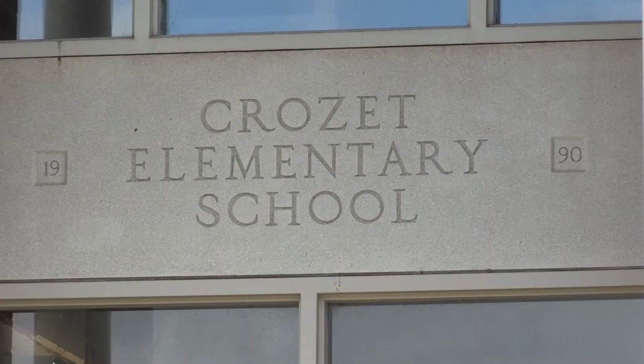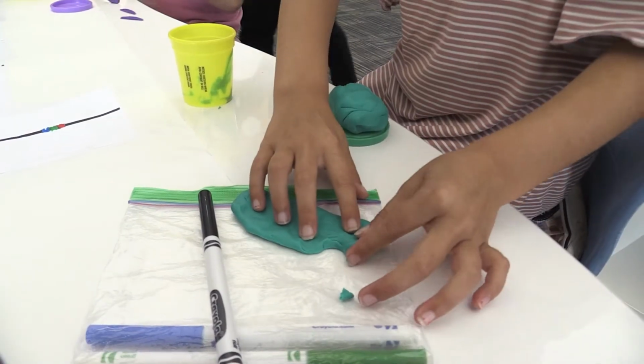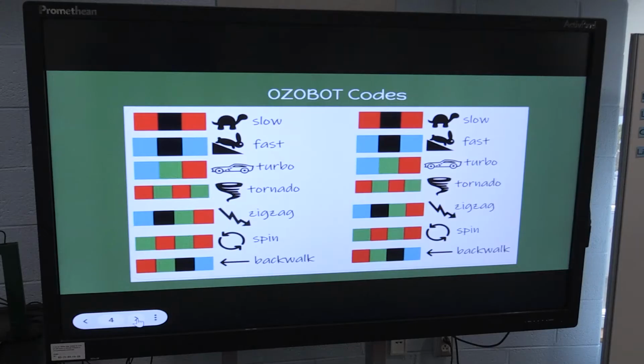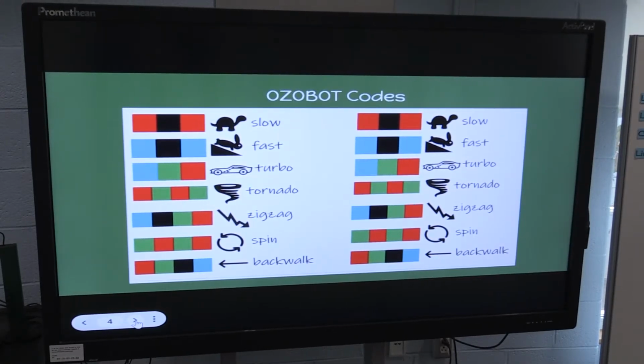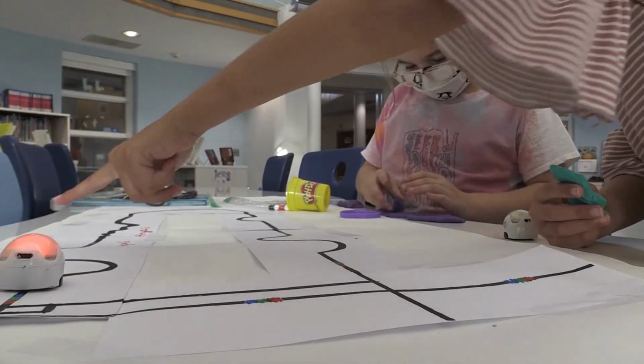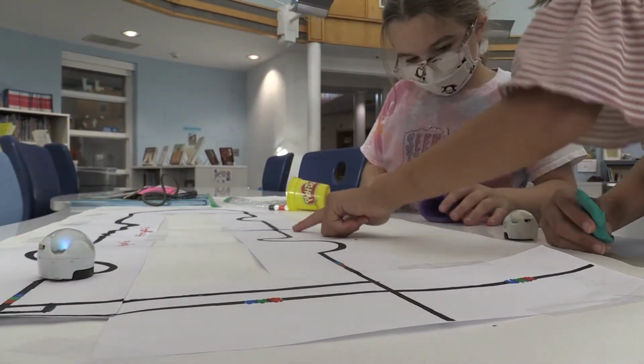Today the students are working on a culminating STEM project for our book of the month. They've been coding all month with our librarian, our media specialist, Ann James. So you put it here, and it goes in slow motion, and then it goes back. And then this is turbo.